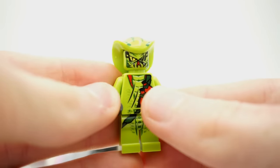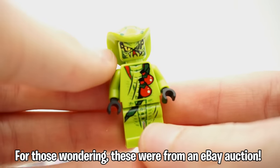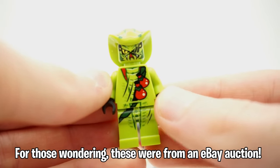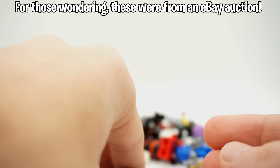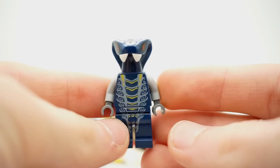And whenever I do this or whenever I buy things online, especially from LEGO collectors, I always try and give them a fair deal. It's not like I go in there with a super lowball offer. And for these minifigures, the dude definitely got a pretty good deal, as did I, I believe. Just with what we're seeing here, it's pretty cool.